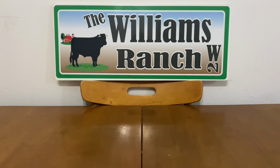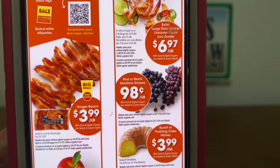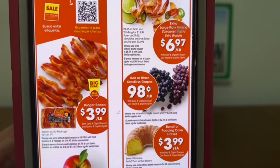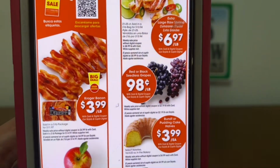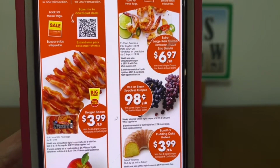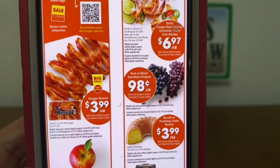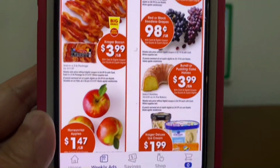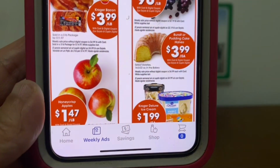And this was a big one for me. The purple grapes, but they're called red or black. They call them black grapes, 98 cents a pound. Ranch Fam, that's an excellent price. I mean, they haven't been that low, at least in our area, for quite some time. So 98 cents a pound is great. We've got the apples for $1.47 a pound.